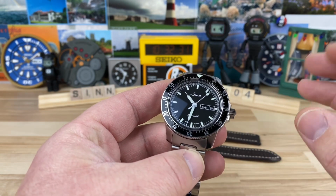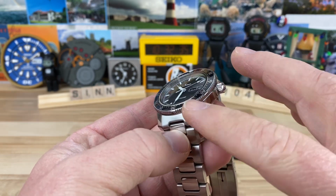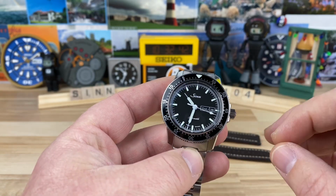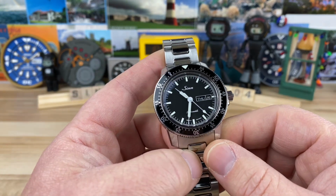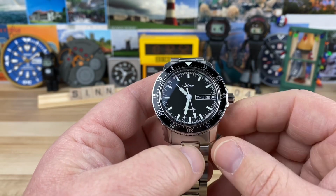I'm borderline tempted to purchase one, but I kind of like the bling. I like the high polish that is on most of these models. The matte one is $1,610, and it looks great. Definitely check it out on their website or look it up on the web. I think, I don't know, there was a couple other watch reviewers that have done videos on it. I don't know if it was a blog to watch or something like that. There's a couple articles out on them.